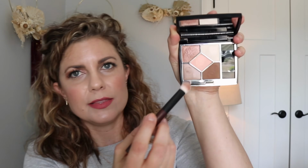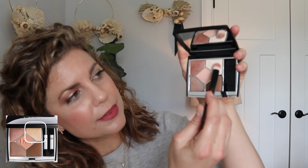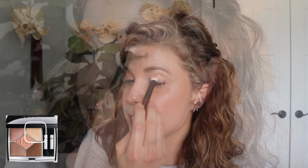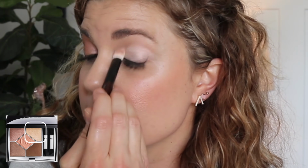All right, this time we're going to go in with this shade. Usually these right over here are topper shades. So let's go ahead and pack that on the lid. See what happens here.